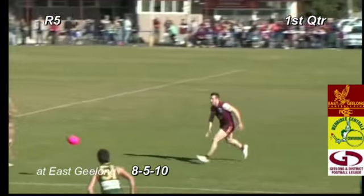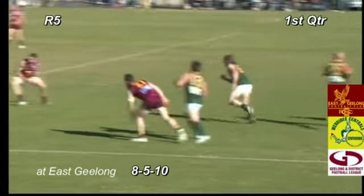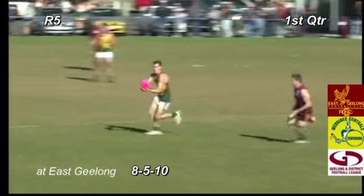So Calvert now directs the ball back into the middle of the ground. It wasn't a good kick because over the top was Hickey. Picked up there by Coy. Coy handballs back in the forward line. Didn't look. Goes in the hands there of Smith.